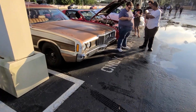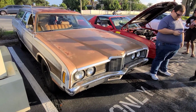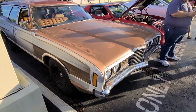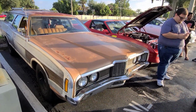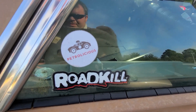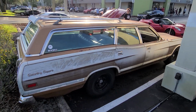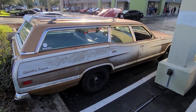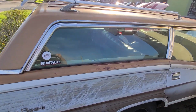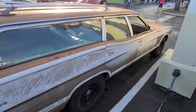But I also love the unusual, like this LTD station wagon. Straight out of the 70s, I love it. Roadkill. Very sick. One of my favorite unusual cars out here. Too bad it doesn't have the reverse facing seat. I'm not sure if these have that or not, but this is pretty awesome.